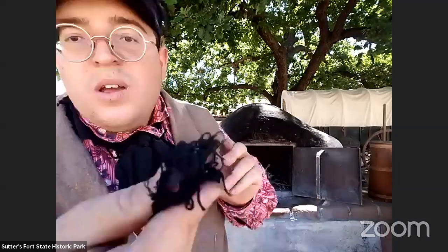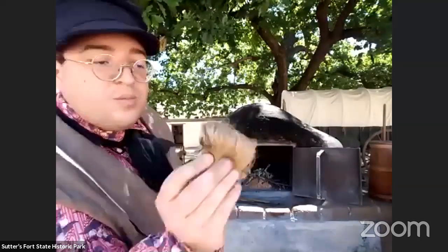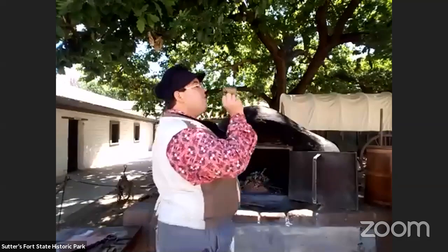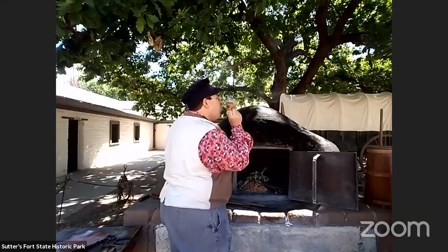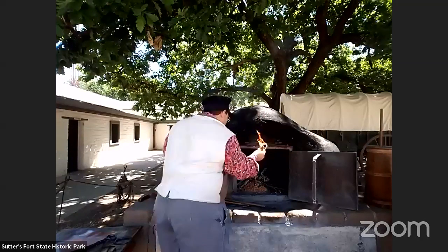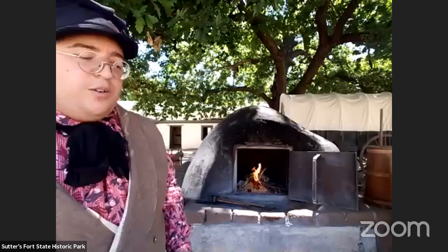So you see that glowing there? That is my charcoal. I got it. I got an ember there. I'm going to take this. So I got my heat and I got my fuel. Now I'm getting some wind here. I'm getting some smoke. So now I got my heat, I got my fuel. Last thing I need is air. So I'm going to blow on this. And that's how you would make fire in the 1840s here on the frontier. Hopefully it'd take a little bit faster than I did.